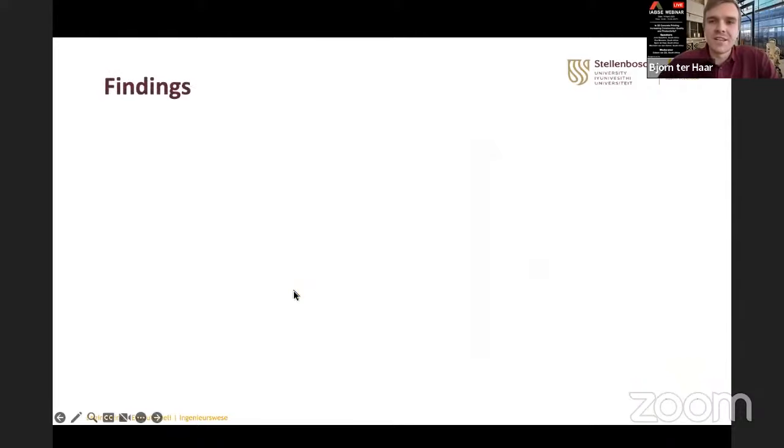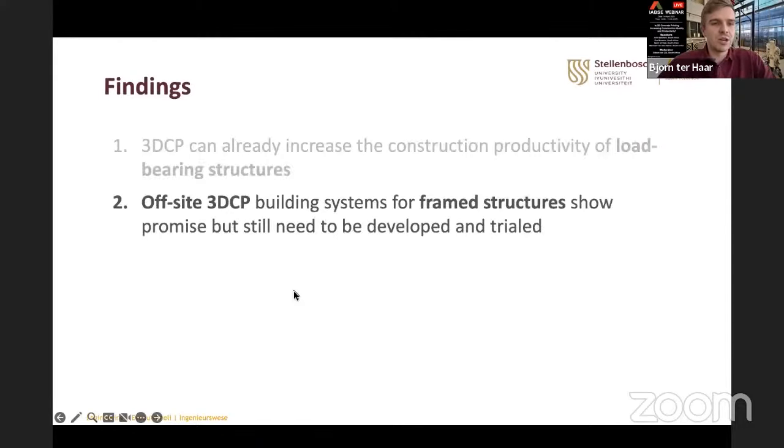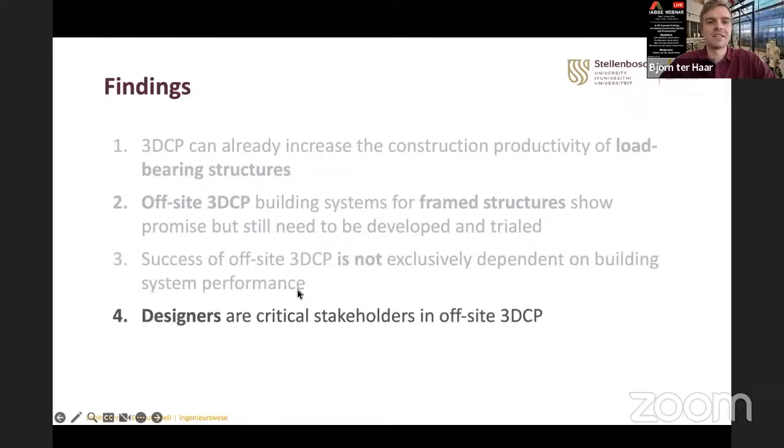So in summary, the findings from our presentation: 3D concrete printing can already increase the construction productivity of load-bearing structures. Offsite 3D concrete printing building systems for frame structures show promise, but still need to be developed and trialed. Success of offsite 3D concrete printing is not exclusively dependent on the building system performance. And then finally, the designers are the critical stakeholders in offsite 3D concrete printing.